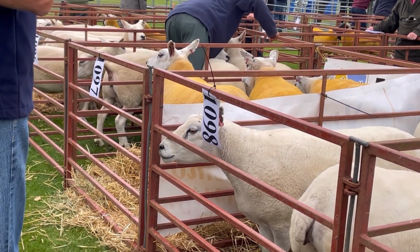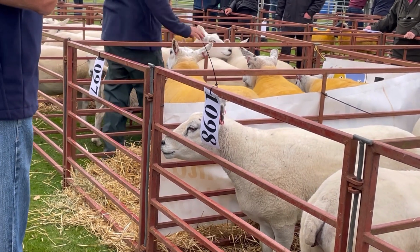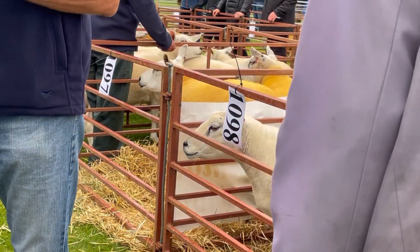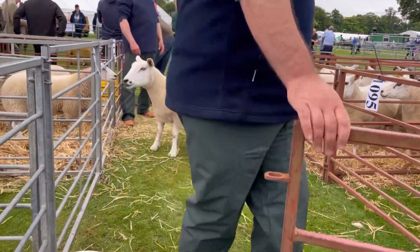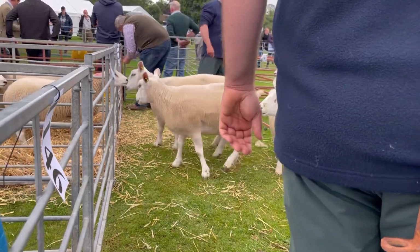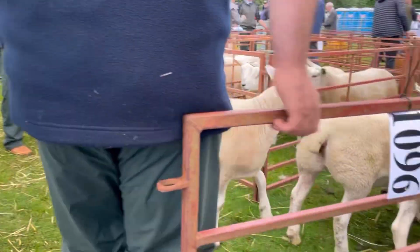So the ewes are being judged first. This is the judge looking at the ewes. He's looking at the overall animal as well as some of the health aspects such as the feet and teeth. He gets them out of the pen for a little walk around, but unfortunately we don't get anything in this category.